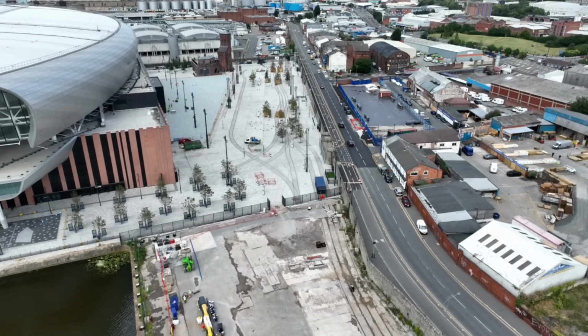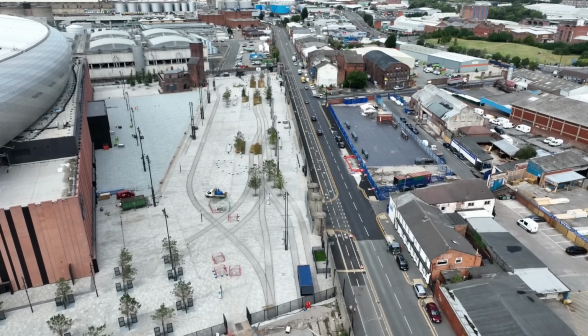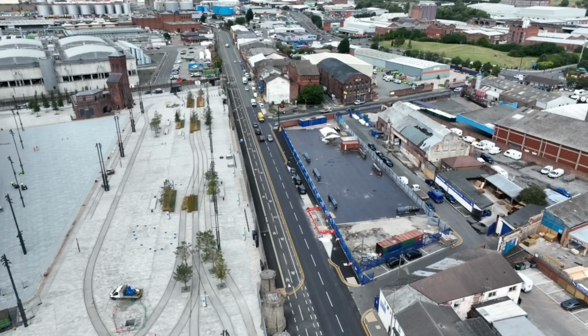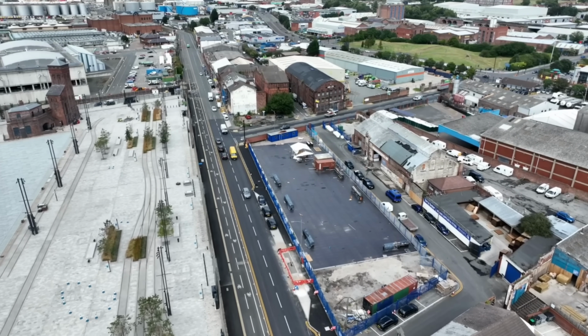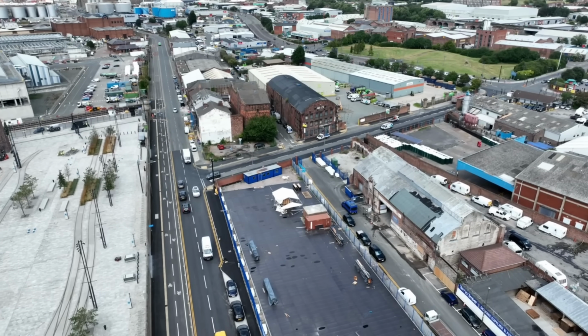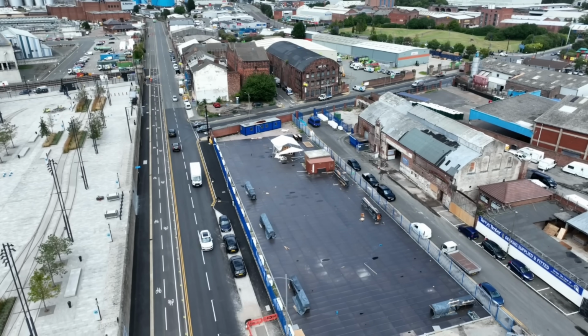I was down a few days ago and I seen some fellas in hard hats on this plot of land where Terry's Timber used to be, with the proposed marquees going. Now whether they were council officials, I don't know, I'm guessing probably was.